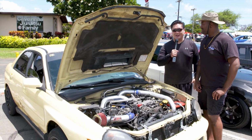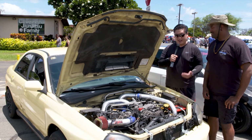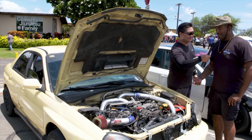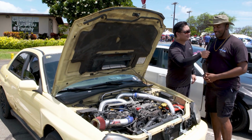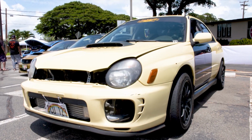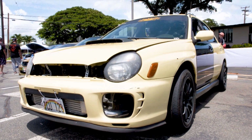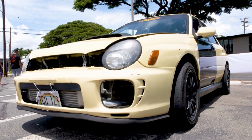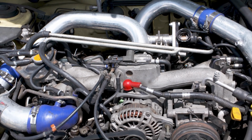So one of the coolest things about Subie Showoff is the variety of vehicles. Here we see a daily race vehicle. Lamont, tell me a little bit about this vehicle. All right, I bought this vehicle back in 2016. It was automatic. I took like 30 days of vacation time. So just me and a couple buddies did like a full auto manual swap. Then after that, I started building the engine. So everything's almost built except for just the cams and the retainer and the exhaust valves.